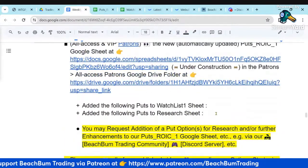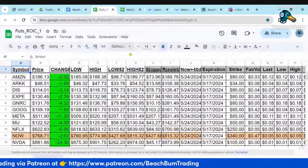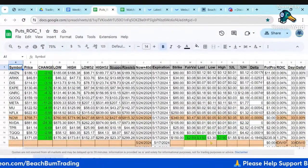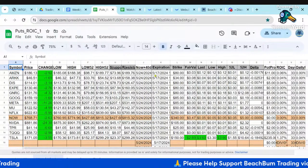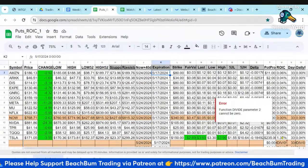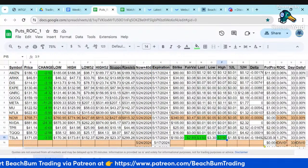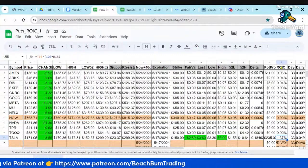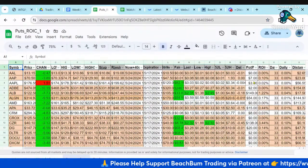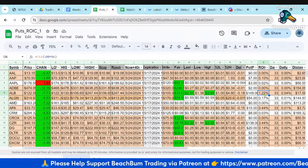I don't really have any changes this week. Again, we did see a pop in the VIX, so some of the premiums are becoming more attractive, so we'll keep an eye. I also rolled the expiration dates to May, to see if we could pick up some better ROICs. Tesla's starting to get somewhat attractive, but most of them are still pretty low. We'll see if we get a spike in the VIX on Monday, if that makes some of these puts more attractive. Again, you can see some of them are perking up a little bit.